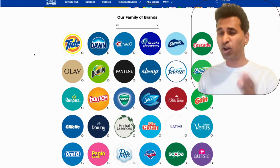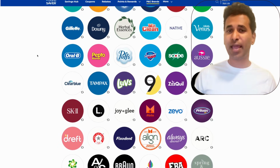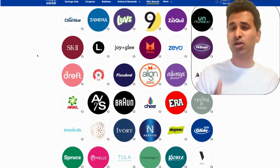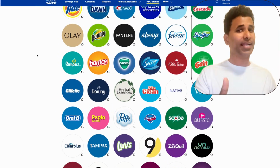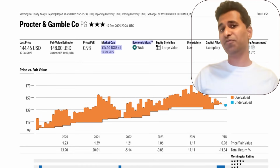Procter and Gamble has a dividend yield of 2.89% and is currently trading near its 52-week lows. Procter and Gamble is one of those companies where uncertainty is almost zero. They sell consumer packaged goods, things people use every single day, and almost every household in the world touches a Procter and Gamble product in some way. Market cap is around $338 billion, and this company has a massive economic moat.